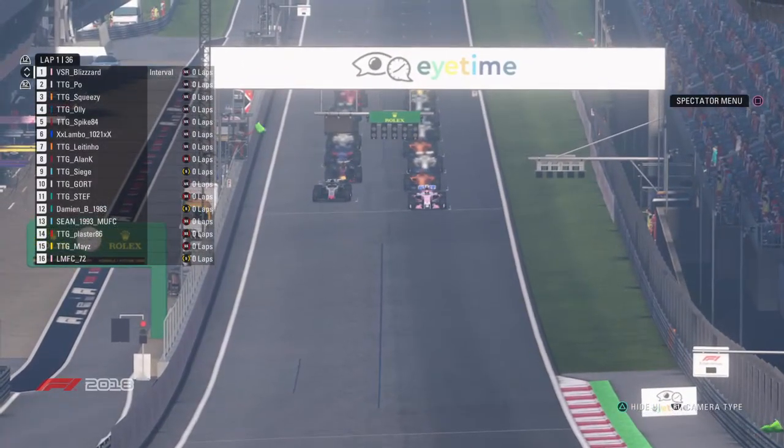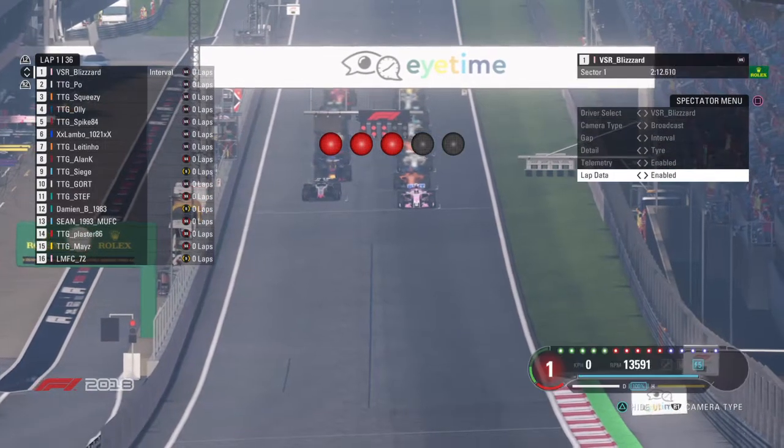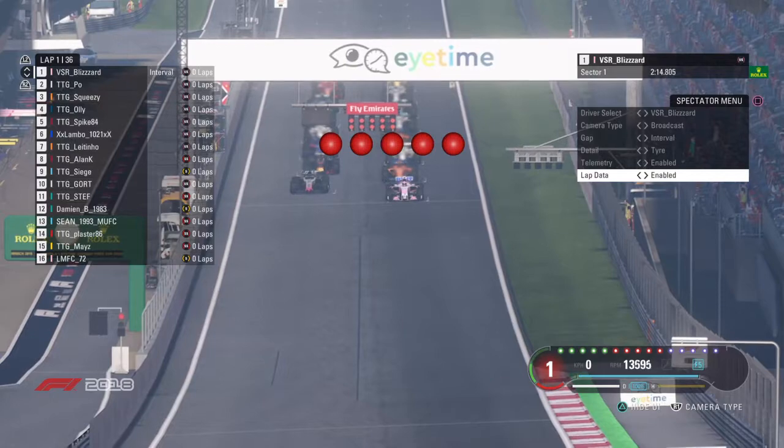We are moments away from the start of the race then. Here come those 5 red lights. It's 5 red lights.